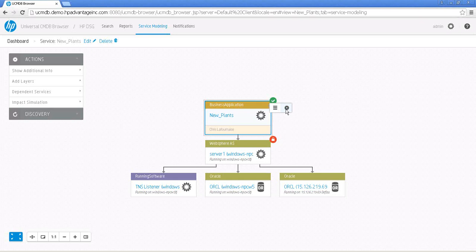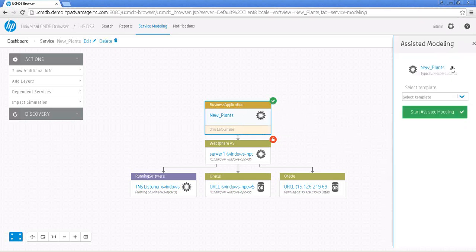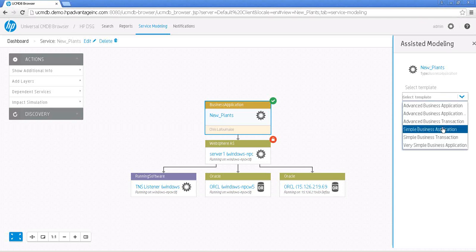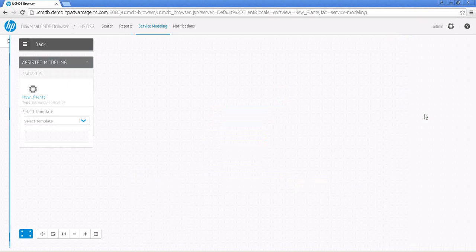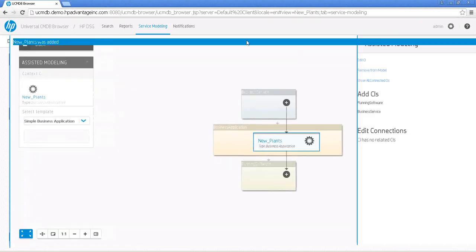So we were at the point where, for our second use case, we start assisted modeling on our business application, which I'll relate back to the business service that I want this application to be part of. So I click on the settings button on my CI and click on assisted modeling. As soon as I do that, on the right-hand side I get another window where I can select my template. These are the templates that decide what the overall topology of your service will look like in the UCMDB browser. You get out-of-the-box templates here, but you can also create your own custom templates. Once I do that, I can start assisted modeling, and it will provide me the topology view for my service.